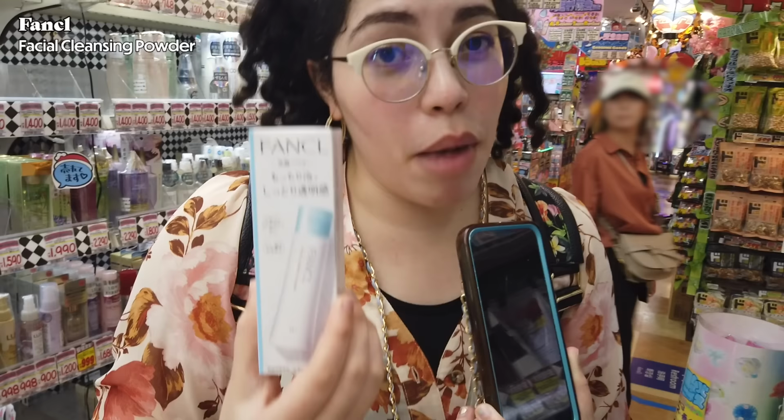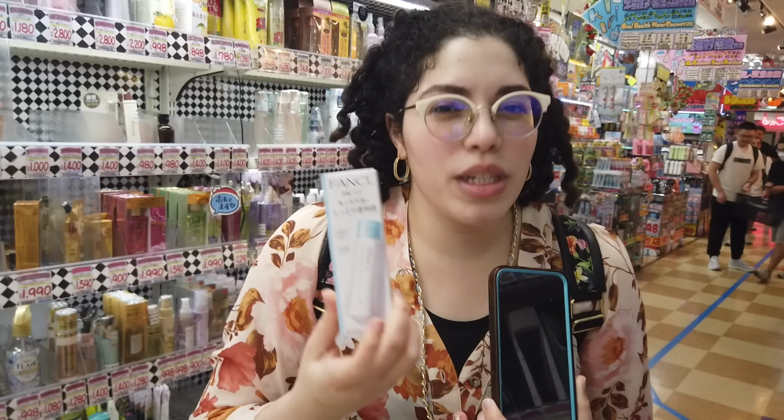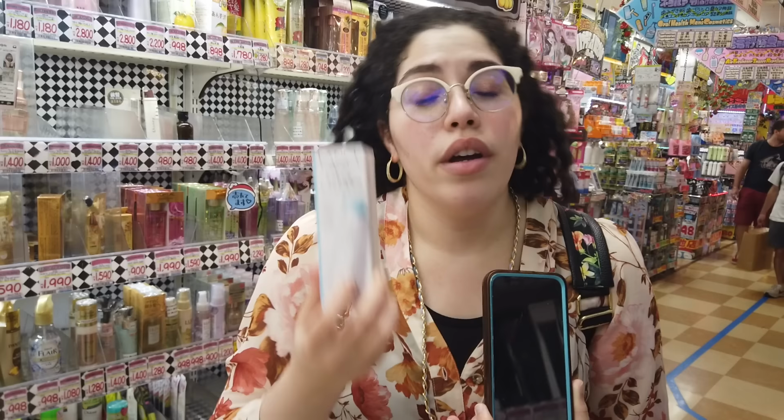And I have this one too, and I don't particularly have sensitive skin, I feel, but my skin feels like it's sensitive. Do you know what I'm saying? I feel you. So this one is also really nice. I don't want to say those are aggressive, but I feel like this one is even more mild than that one. And it's very nice for traveling, if you want to wash your face on the go. So this is definitely a nice one.